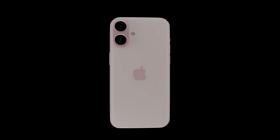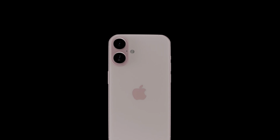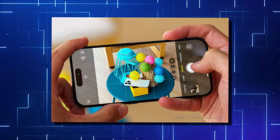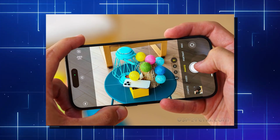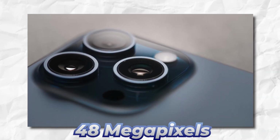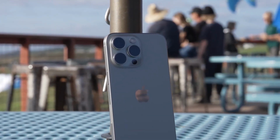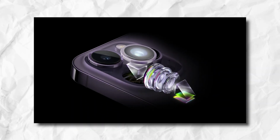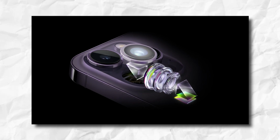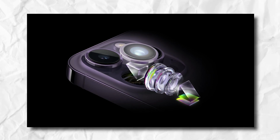The iPhone 16 Pro's camera is about to become your secret weapon for capturing incredible photos and videos. With a larger sensor, it will excel in low-light conditions, ensuring that every detail is crisp and clear. The ultra-wide camera is also getting a massive upgrade to 48 megapixels, allowing you to capture sweeping landscapes with unparalleled clarity. And to top it all off, all Pro lenses will feature a special coating to reduce flares and ghosting, resulting in images that are simply breathtaking.